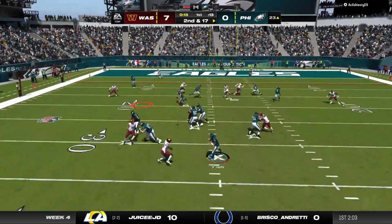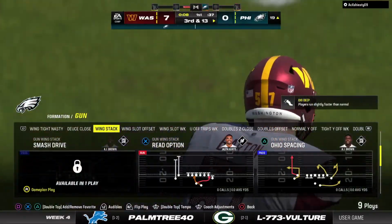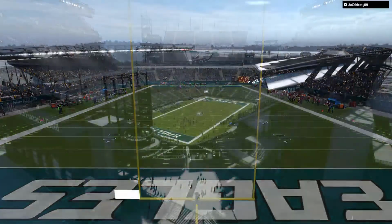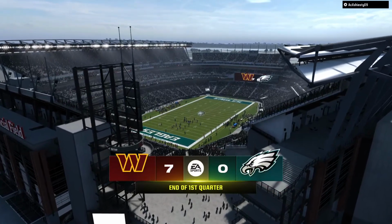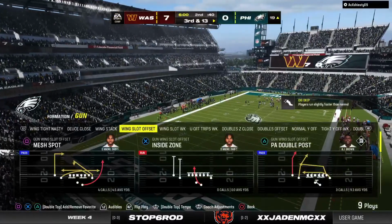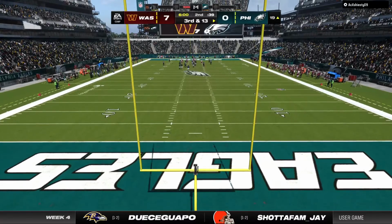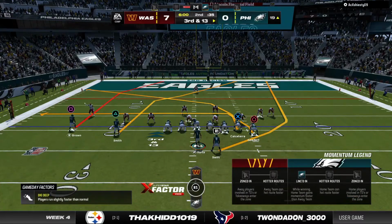Hurts. Out to the left there and complete to the tight end Goddard. They'll give him 4 yards there, and it'll be a 3rd and about 13. The score, Commanders 7, Eagles 0. The chance of wasting this great starting field position, a real threat.